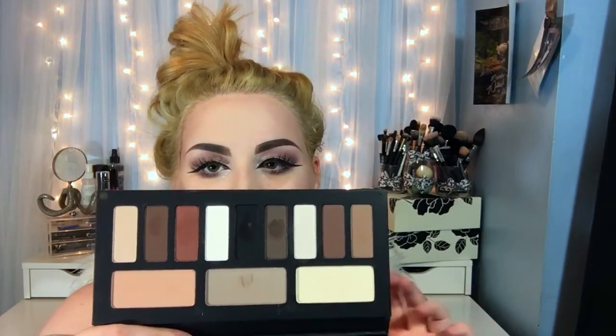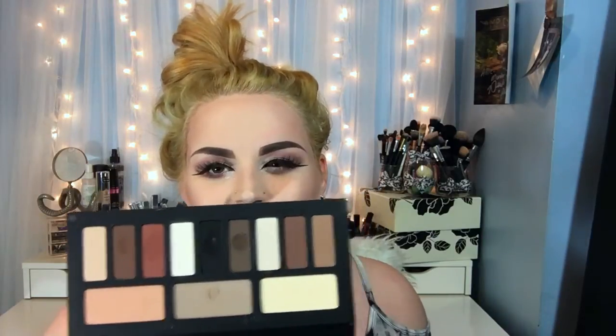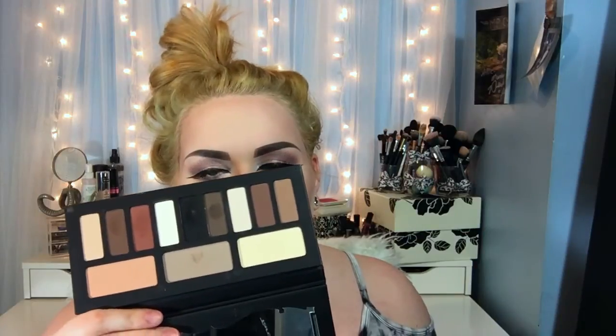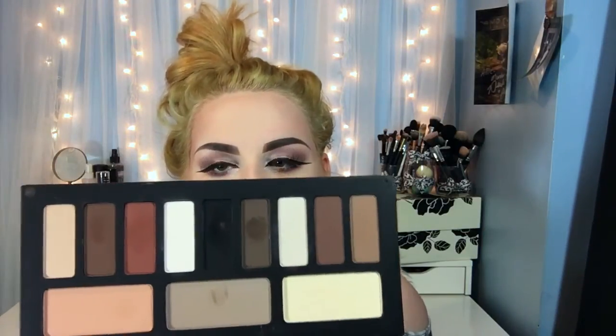All of them are buttery smooth. They do have a little bit of fallout, but seriously, who cares? It's an amazing palette. When you get a pigmented palette like this, you're gonna have fallout no matter what. But she nailed it with this palette, and they're all matte. Who does not love matte eyeshadows? If you're gonna go out and buy a palette that you want for everyday use, I definitely suggest this one. It's absolutely amazing, and I love this so much. It's definitely one of my favorites.